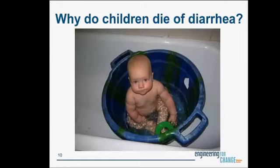So why do children die of diarrhea? This is actually a picture of my son. He's 6 months old, and as you can see in this picture, he's not only quite cute, I think that at least, but he's also quite chubby. When we see a baby this fat, we generally think this baby is very healthy, and we want children to be that healthy because if they get sick, they have this physiological reserve to make it through their illness.